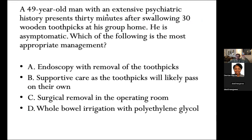Okay, next question. A 49-year-old man with extensive psychiatric history presents 30 minutes after swallowing 30 wooden toothpicks in his group home. He's asymptomatic. What's the next step? What's the appropriate management? There's only two of you guys, so... Endoscopy with removal. Yeah, sharp object, get endoscopy.